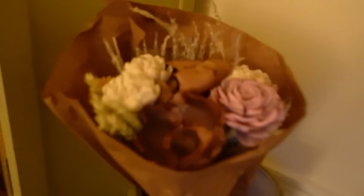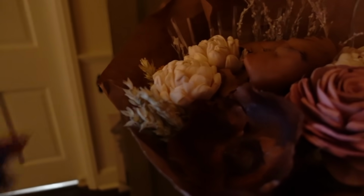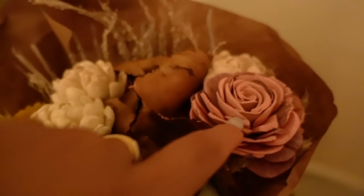I ended up getting these flowers that I showed you guys in the store. They're fake, but they look like real. Actually, this might be real and dried right here, but there's some fake flowers out of wood and stuff.